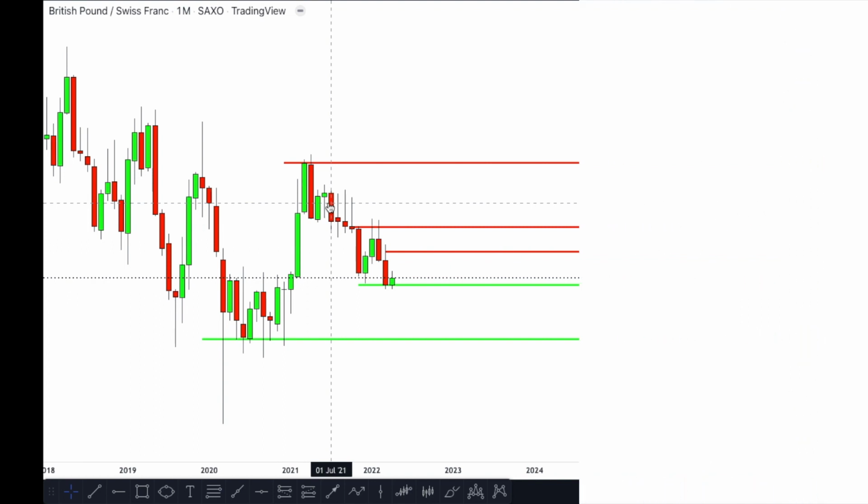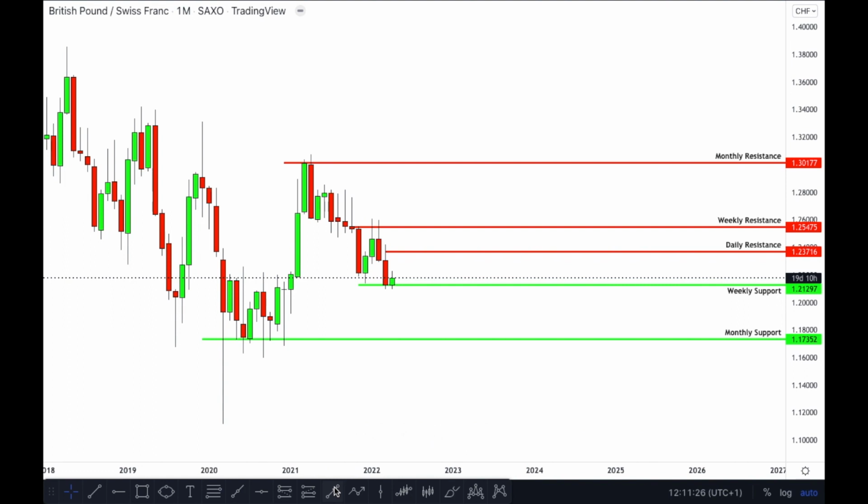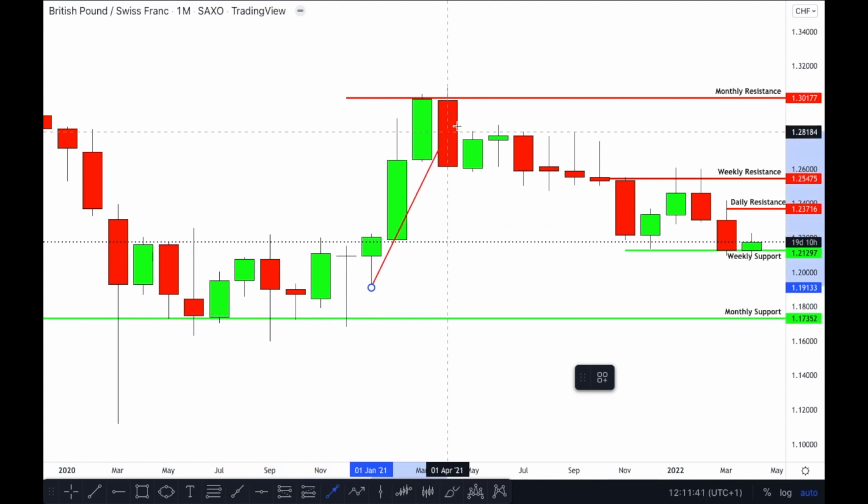Now, for me to draw my support and resistance, what I like to do to make it easier, and because we're doing top-down analysis, I'm going to be drawing it from the body of the candle. So if it's a bullish candle, let me just zoom in, you will see that I have my support level here where the volume and the body of the candle actually is. I'm not using the wick, even though price went all the way down there, I'm using the body of the candle. And for a resistance, you can see the same thing came here. I'm using the body of the resistance candle, which is the sell candle, to draw my resistance level.